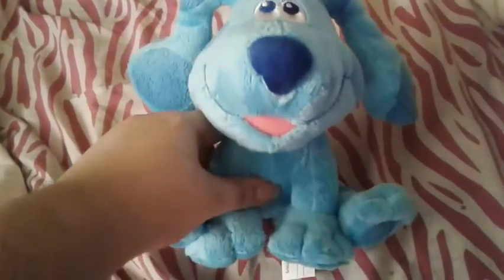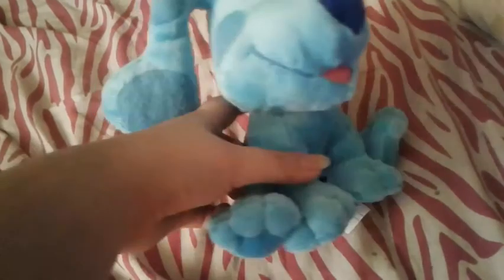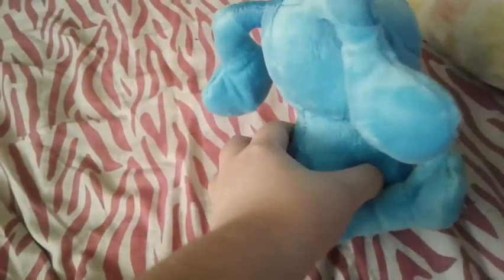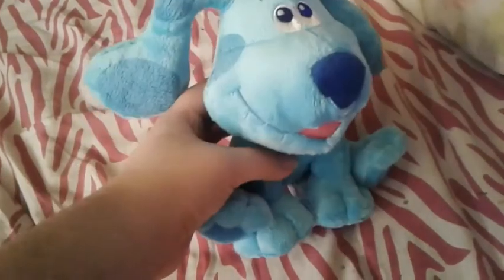I know you saw Blue. I'm sorry. But yes, this is the last one I got. It's Blue. Yep, this is a plush. So yeah, that's what I got for Christmas. Whew.